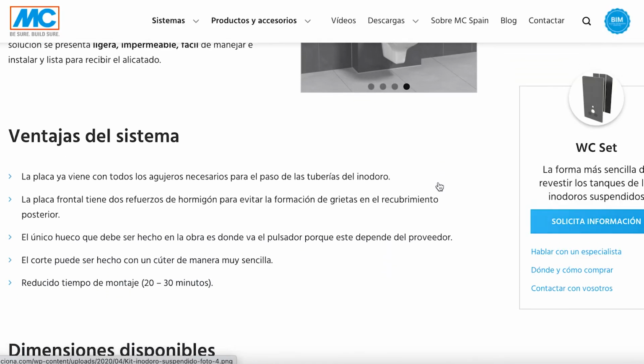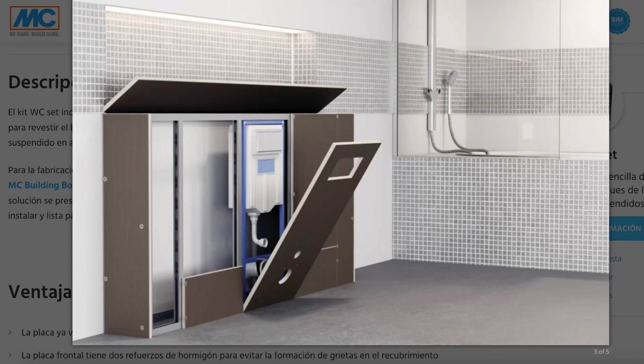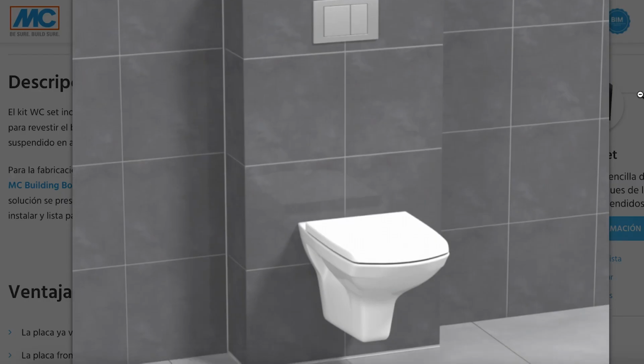The advantages of the system are its reduced assembly time, which is between 20 or 30 minutes. The front panel has two concrete reinforcements to prevent the formation of cracks in the back covering. And the cut can be made with a utility knife very easily, just like we did earlier with the panels. And this would be the option I used to do the thermal insulation in my bathroom.